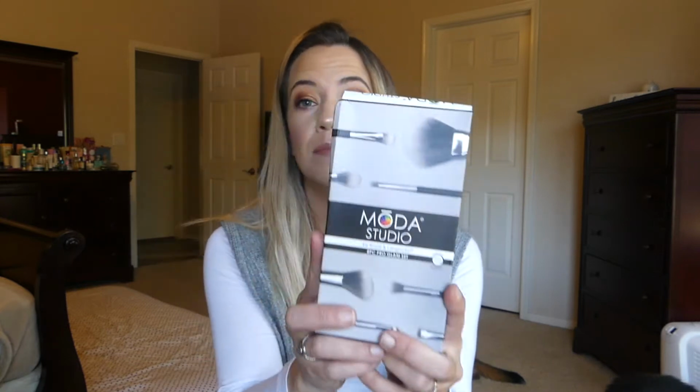Alright, so before I get into what's actually inside of here, I want to talk about this. I got the box on a Saturday, and I checked my mail on Wednesday, and this was in there, and it said from Boxycharm, so I'm not sure why this came separately. I just got a random package from Boxycharm that had this Moda 8-piece Pro Glam set inside of it. So let's go ahead and open these up and see what they look like.